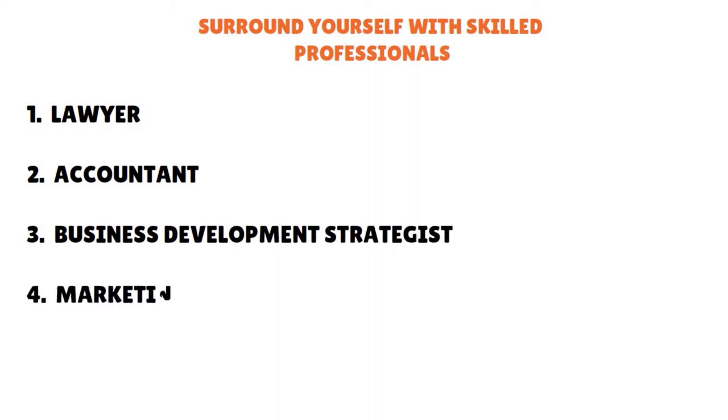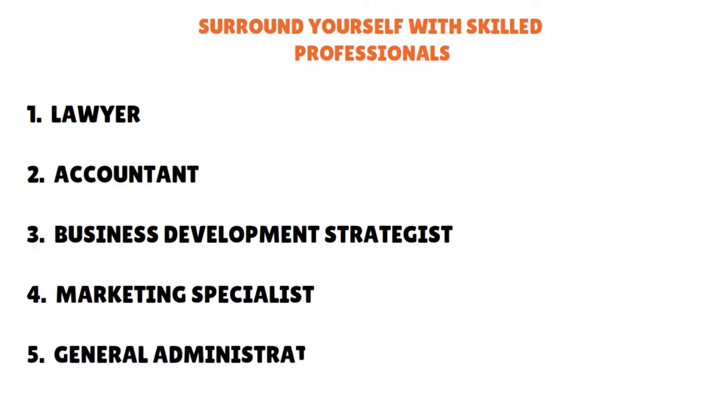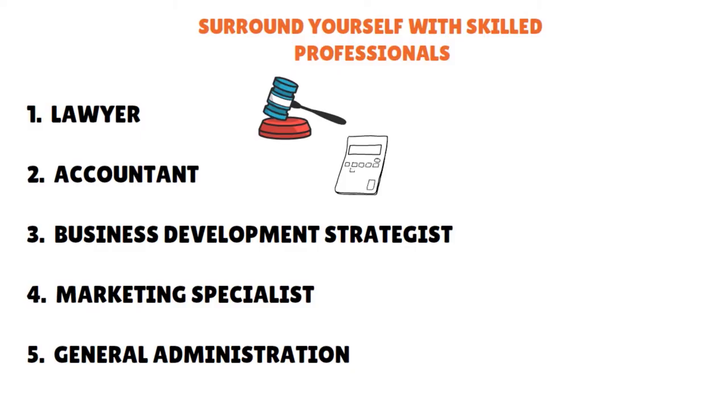And there are 5 types of professionals that you got to have in your team. You got to have a lawyer, very strong lawyer. You got to have an accountant, a CPA, or an EA, somebody who has in-depth familiarity with numbers. You need to have a business development strategist. You need to have a marketing specialist. You need to have a general administrations agent, somebody who takes care of the admin stuff.